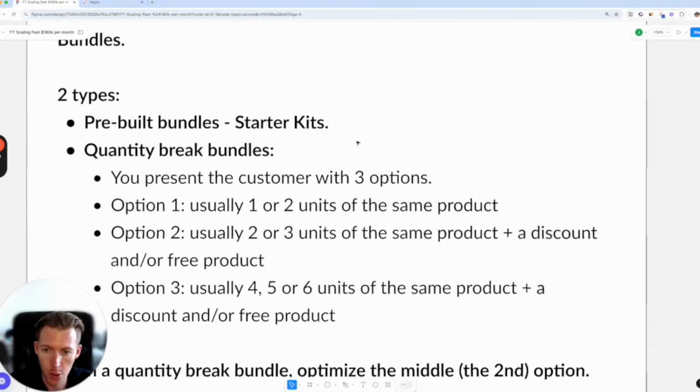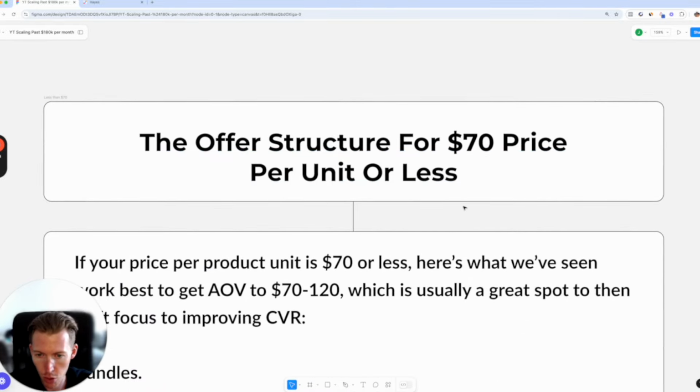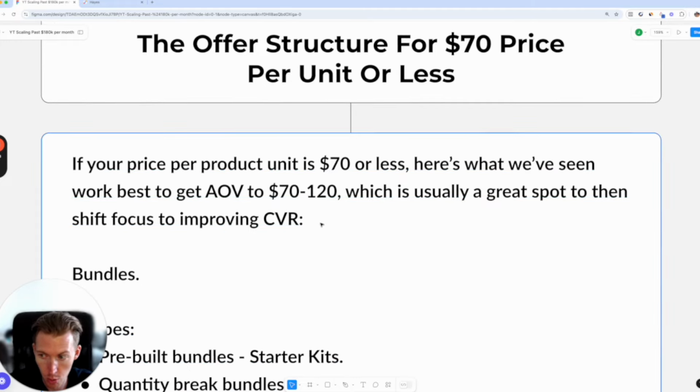All right, with that out of the way, let's talk about the offer structure for $70 price per unit or less. If your price per product unit is $70 or less, here's what we've seen work best to get AOV to $70 to $120, which is usually a great spot to then shift focus to improving conversion rate.